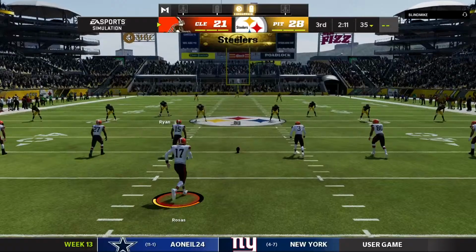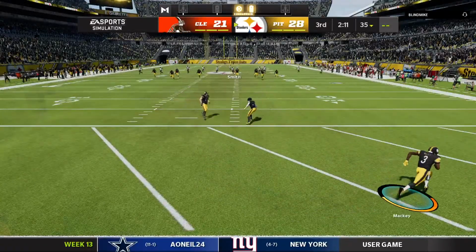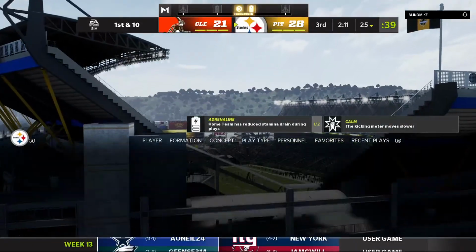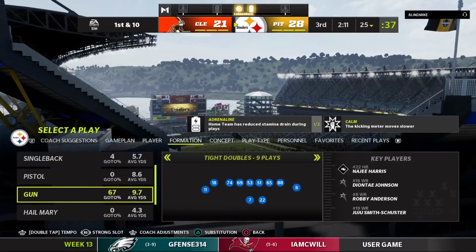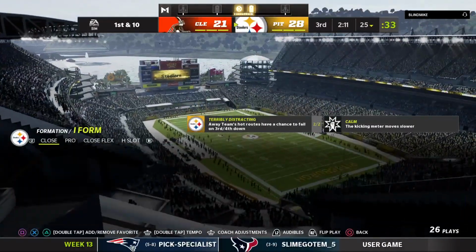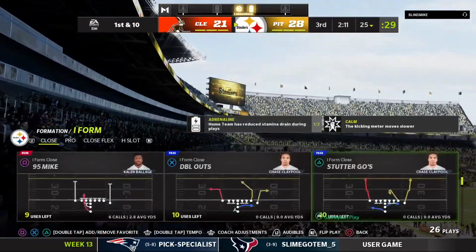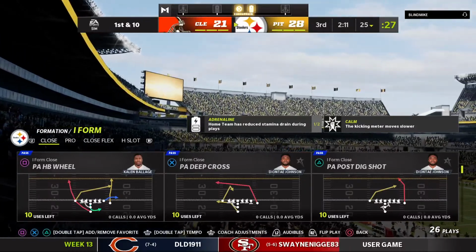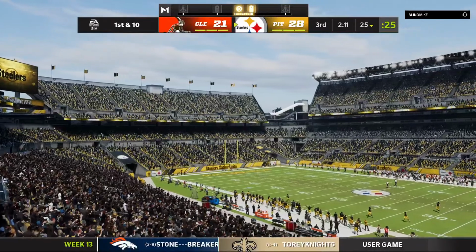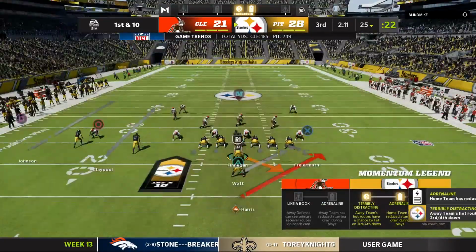So let's try this again. After the kick return, TD, here's yet another kickoff. And this will be a touchback as that sails over the end line. The Steeler offense here about ready for their next drive.